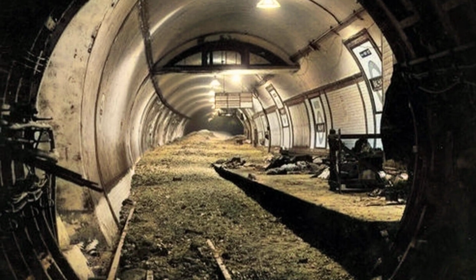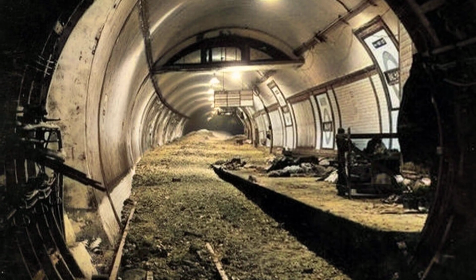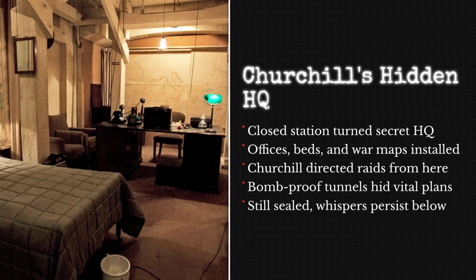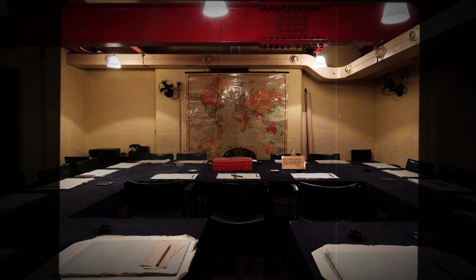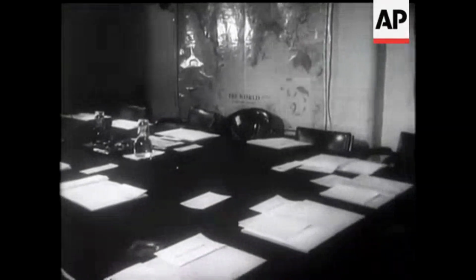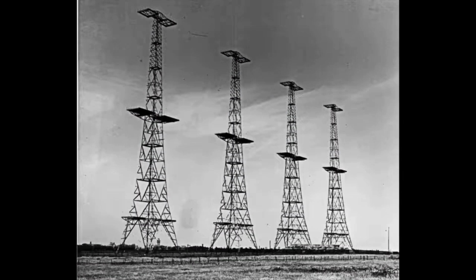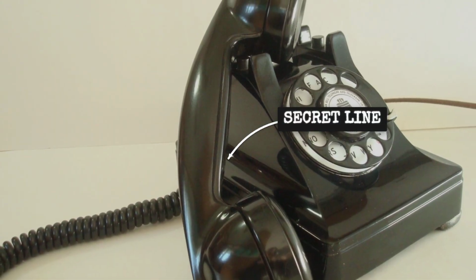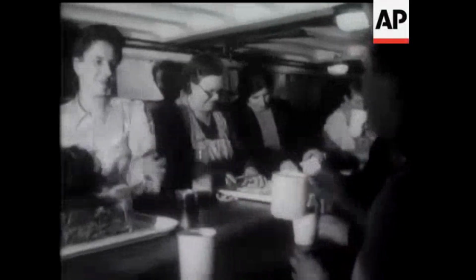Engineers moved in, lining the old platform with blast-proof concrete, carving out offices, bedrooms, and a command center deep below the city. Winston Churchill himself used these rooms during the Blitz, chairing war cabinet meetings as bombs shook the streets above. The air inside was thick with cigarette smoke and the constant hum of telephones, lines wired directly to Whitehall and the War Office. Food and supplies arrived by secret lifts.